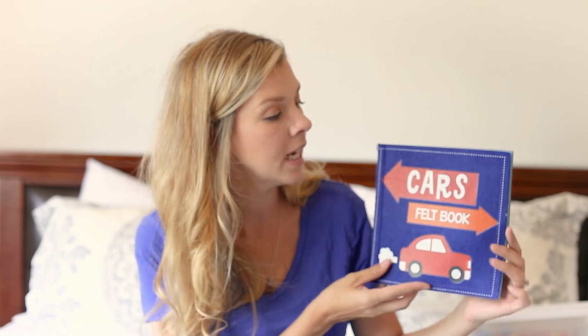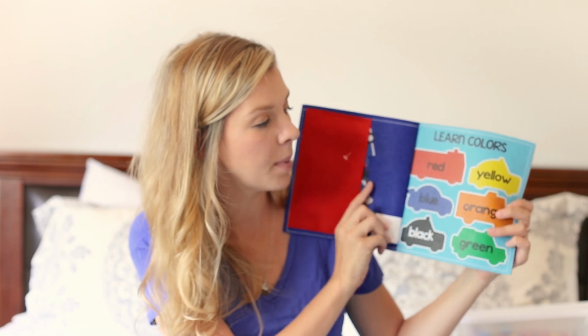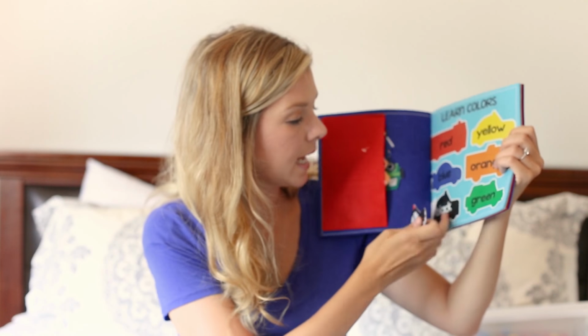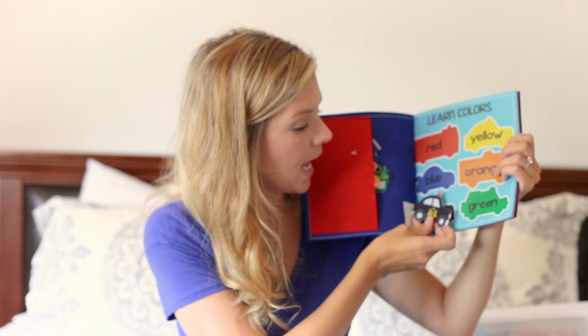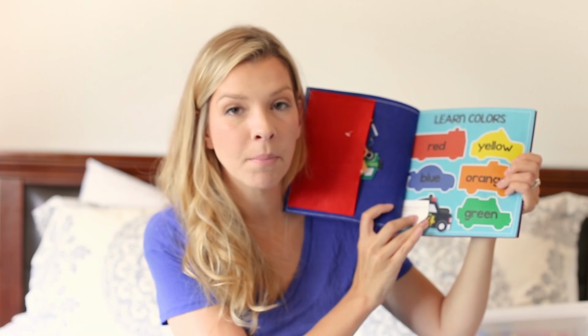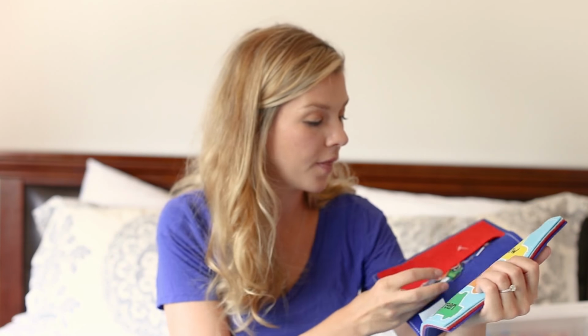Every year they release 3 to 4 new ones, and I snag them all up. We have quite a big collection, but these ones are pretty good. So for example, this one is the Cars book, and it's all about transportation. But right there you go, there's a colors page. You can take your little car and match it, and it's the black car right there, and then they all have numbers on them as well, so you can sort of talk about the numbers and what the numbers represent.